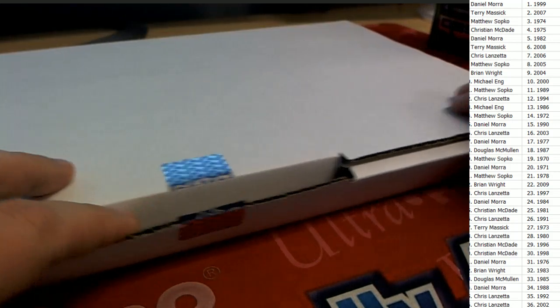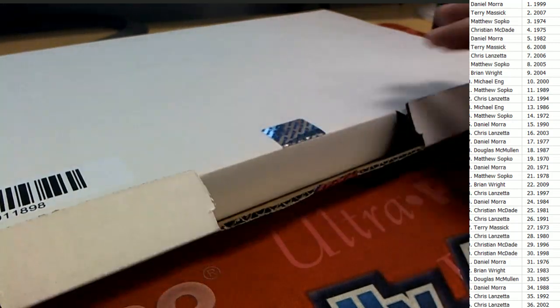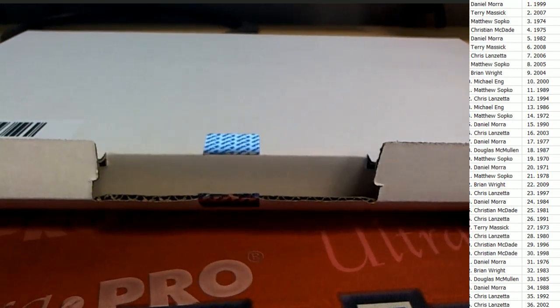This is Famous First. It's going to be a first appearance or first edition, and it's going to be a graded comic book. Good luck, everyone.